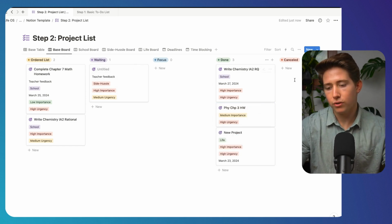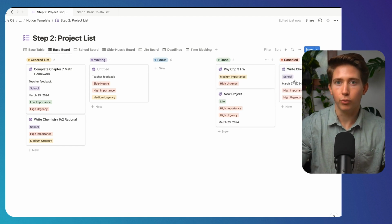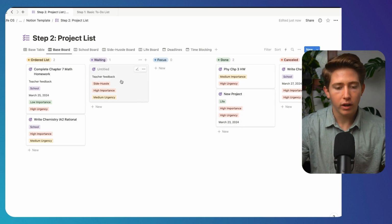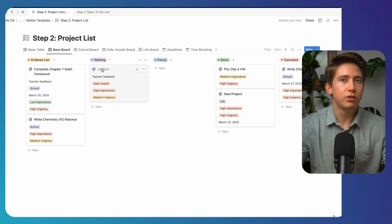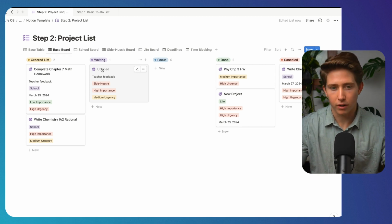And you'll notice there's 2 other statuses here as well. The first one is cancelled, when I've figured out that this task doesn't actually have to be done. And the second one is a very important one called waiting, because a lot of the time I still need to do a task, but I'm actually waiting on something else to be done, something outside of my control.